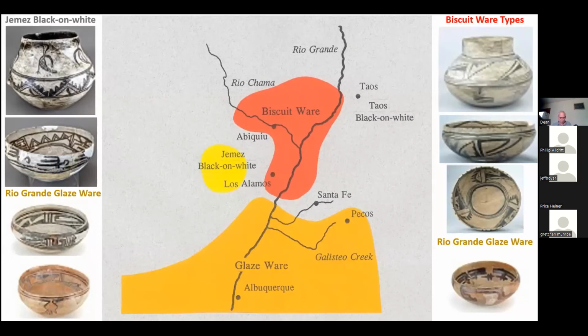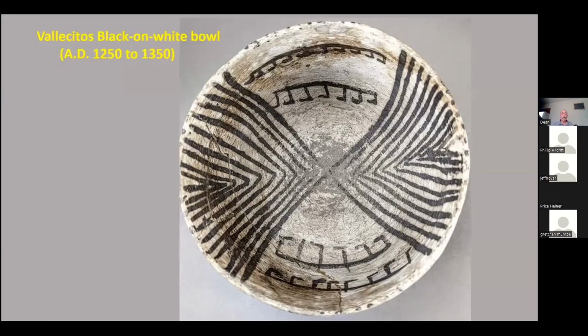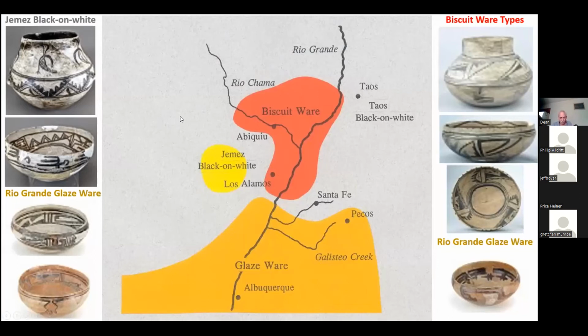So at about 1300, we begin to have the populations moving into the Jemez highland and new pottery types produced in the Jemez highland. And so the period from 1300 to 1600 is often characterized by populations in the Rio Grande region that include the populations in the Jemez Mountains.